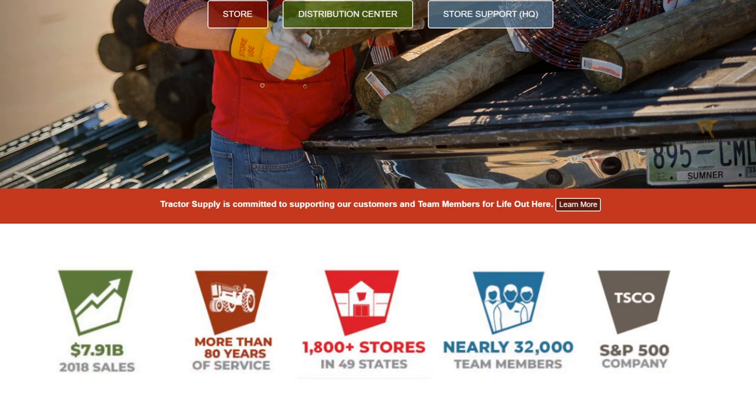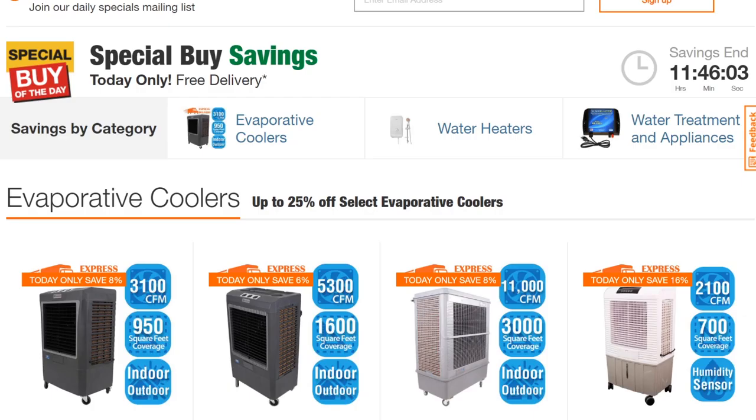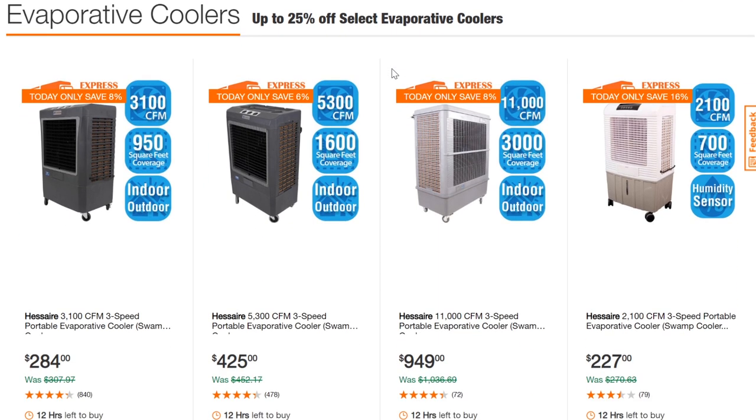Anyway, moving on, we've got over at the Home Despot here their deal of the day. You got 11 hours here still to get this, is evaporator coolers, aka swamp coolers. Now, of course, there's only certain conditions where you'll want to use this. If you're in a really warm, humid environment, they're probably not going to help much. Or if you have a lot of delicate electronics, you probably don't want to do that. But for some of you, this may be a great option. Here's a 3,100 cubic foot, three-speed portable evap cooler for $284.